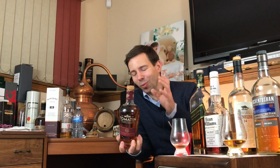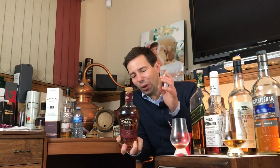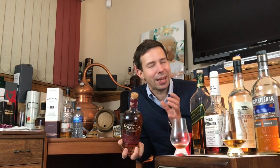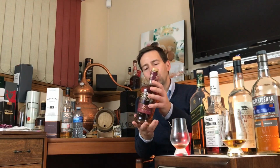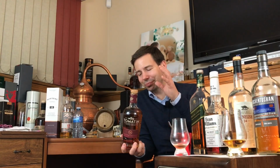All right, so the Whiskey Whistle Whiskey Score for Tomatin 14-year-old. What's that going to be? Well, folks, yes, it's going to be 89 out of 100. Yes, you heard right. 89 out of 100 is the Whiskey Whistle Whiskey Score for this beautiful bottle of Tomatin 14-year-old Highland single malt Scotch whiskey.